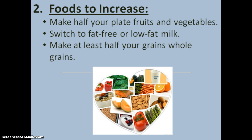So next we're going to talk about switching to fat-free or low-fat milk, or just anything, making it lower in fat content. You're going to get the same nutrients and vitamins and minerals as you will in the normal milk, but if you reduce the fat content, then that'll make it more healthy for you. So turn to your partner and list off some other foods that you have seen that you can get as a low fat version that you might choose instead of the regular brand.